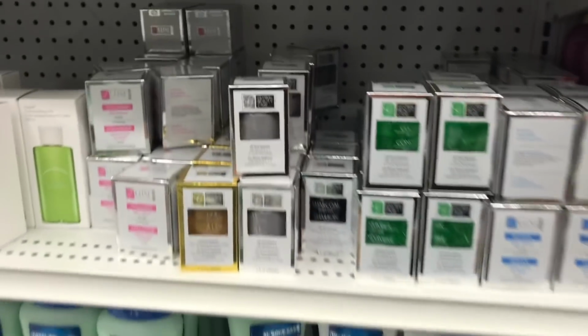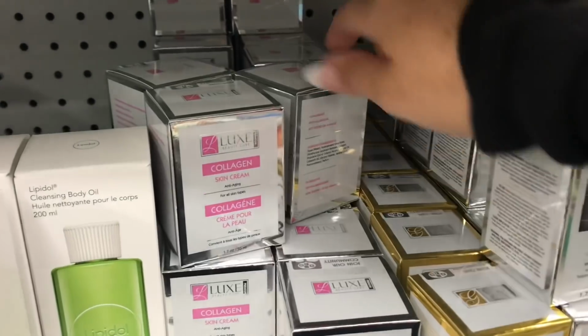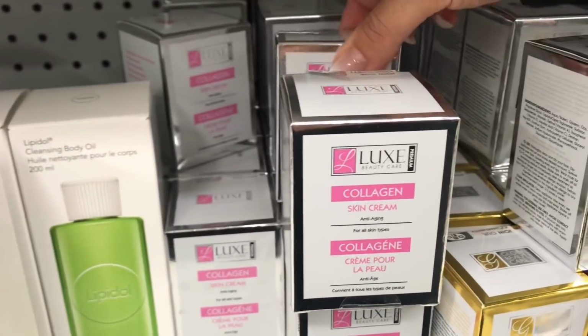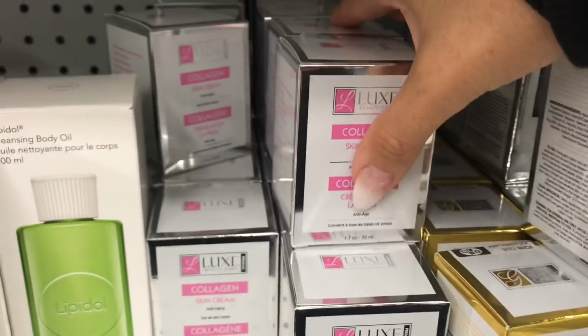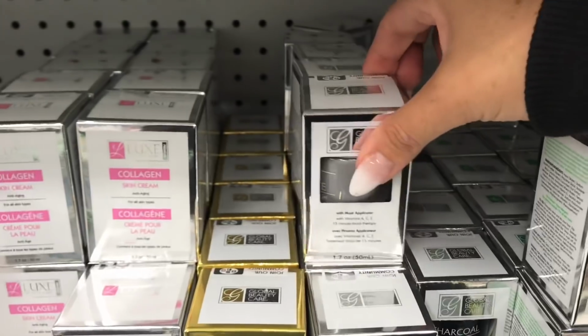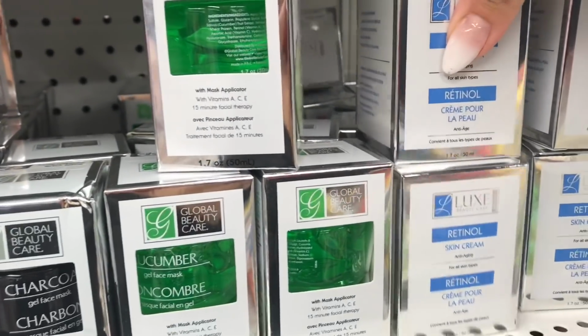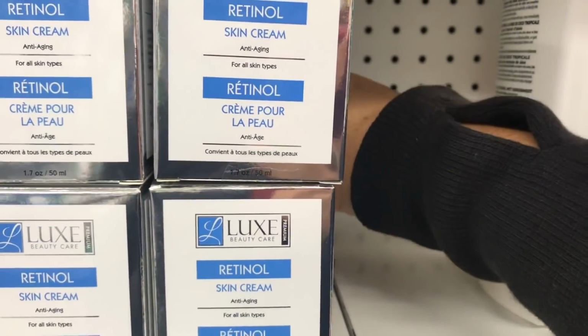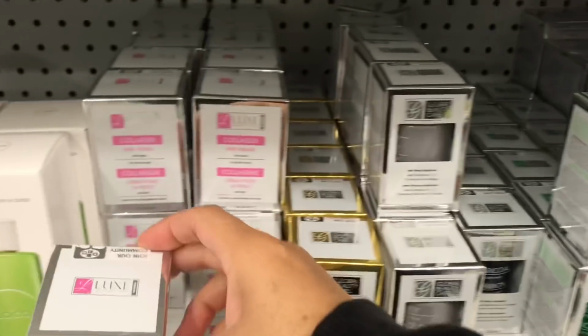I always like checking out their creams here, because this pink one is one of my favorites. But then sometimes they have new things. Lipidol was just out not too long ago with a bunch of their stuff on the rack. So I do really enjoy this. What is it? Global Beauty product.